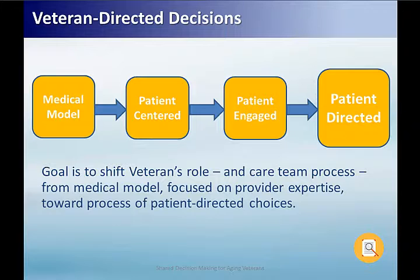Patient-centered care is important, but it does not address how decisions are made. Patient engagement begins to address involving patients in the decision-making process. We engage them in discussions. However, this may still fall short of having them be the central decision maker. When we implement patient-directed care, we go further by saying that not only is the patient involved, but the patient is in charge, and that ultimately the decisions are theirs.